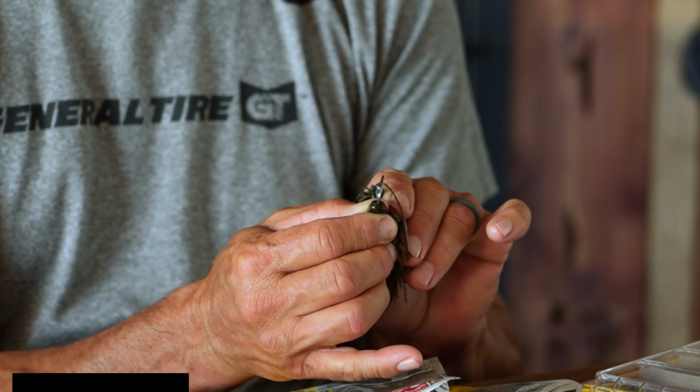You wanted to get it to the bottom, keep it on the bottom, and just be more efficient, because again, we're talking about covering water in this video. So simple on rigging this thing up. You don't have to bite anything off. I just make sure everything's in the middle.